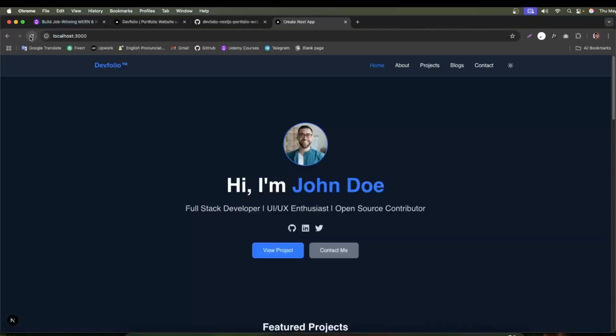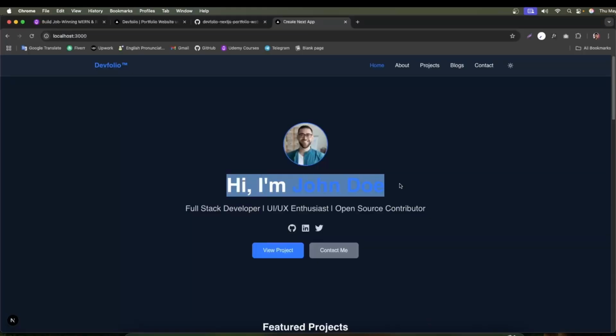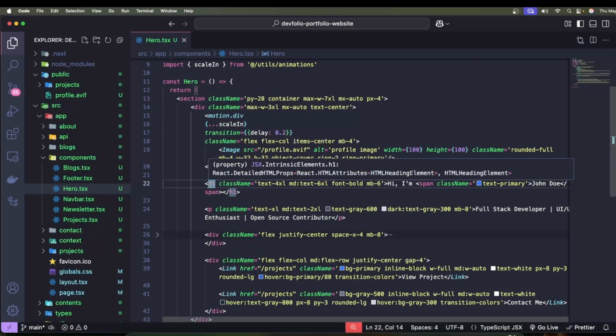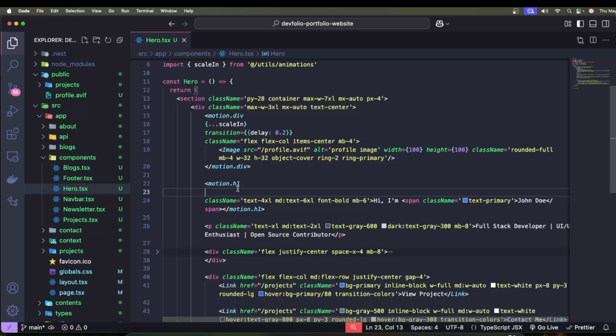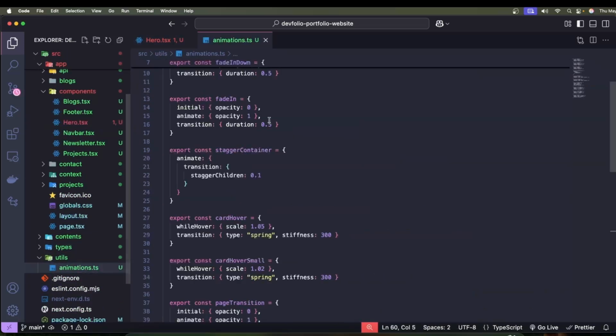Okay, so right now if you reload, you can see your image loading like that. Perfectly working. Now let's add some animation to this text. To do that, we will target this h1 and define motion at the beginning of this tag, and after that we'll define some styling, and all the stuff is coming from the utils file. So where is the utils file? Let me open it on the sidebar.